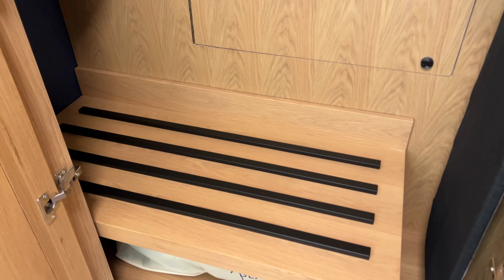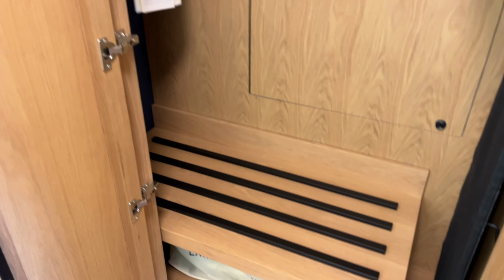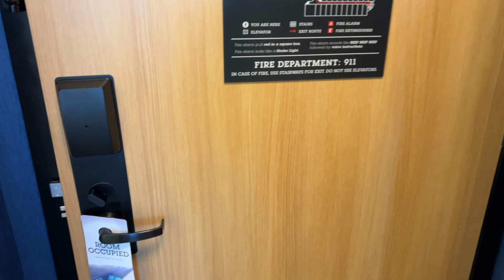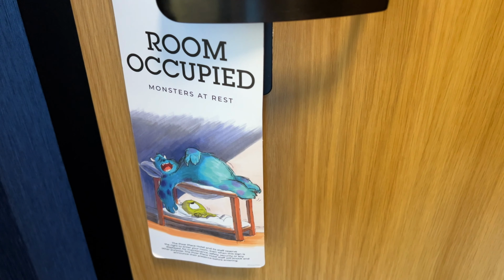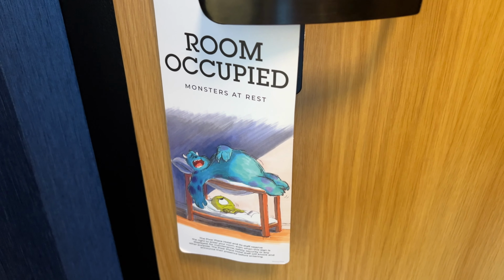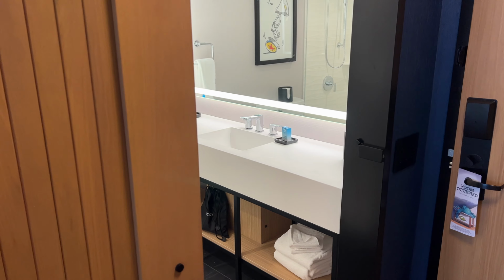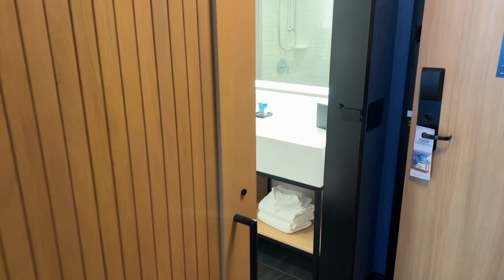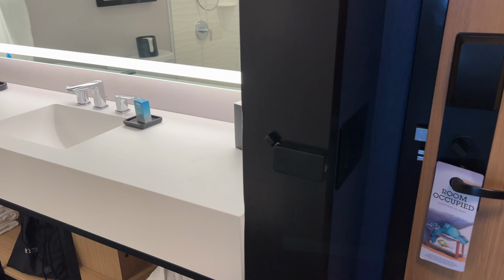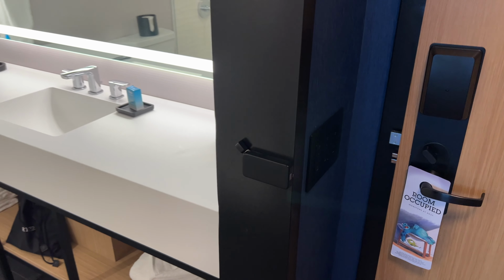You got a little shelf down there for your luggage, and then below that, extra pillow and blanket for the room. And then one more little piece of theming here before we continue on into the room. They even updated the room occupied sign with monsters. So fun. The bathroom over here, as you first enter the room, does have a barn door that you can close it off from the rest of the room with. And this does have a lock right there. So once it's closed, you just flip that lock and it does lock that off for you.